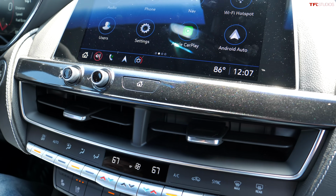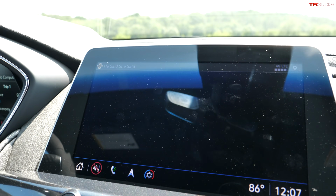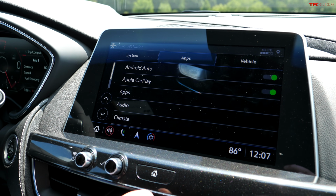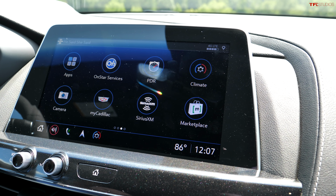And then looking at the settings on the vehicle itself, we get in and we've got all sorts of cool stuff that we can do with the vehicle, with apps. I mean, you're used to all this. It's a very snappy, quick system, and it allows you to do a lot of customization.